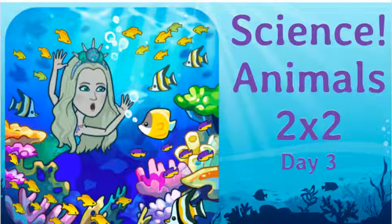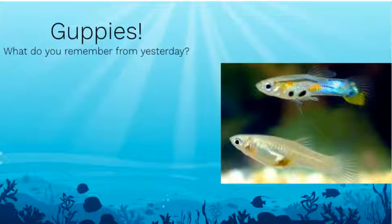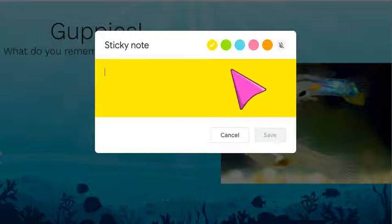I want you to really quickly think back on Monday and Tuesday of this week and try to remember a couple things you've learned about our new pet fish. First, let's think about what we've learned about our guppies. Yesterday, we talked lots and lots about our guppies. What do you remember learning about those guppies?